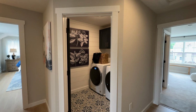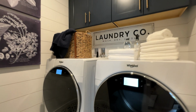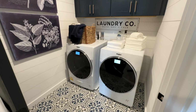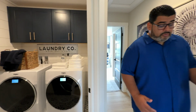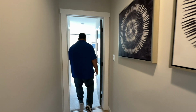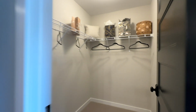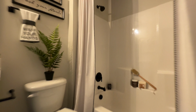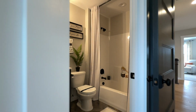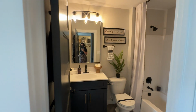Now, as we back out, we're back into the hallway where we started, and Angelica is showing you the laundry room here, where we have our washer and dryer and some more of that navy blue cabinetry up top. Very nice. Now, as we go to this direction of the home, we have the ensuite. Now, why is this called the ensuite? Well, we have a walk-in closet here as you come in. But what makes it an ensuite is that it has its own full bath on this side. So you have the tub and shower set, the vanity, the mirror, the pendant lighting, very nice. Love the wood floors.